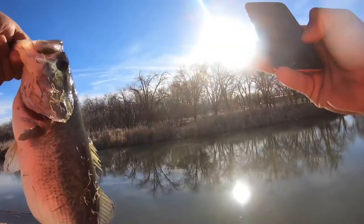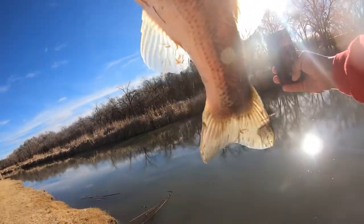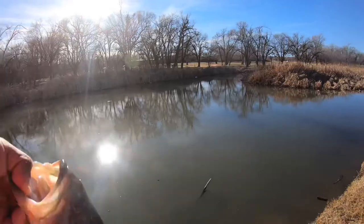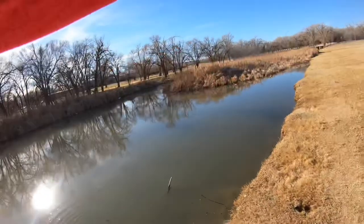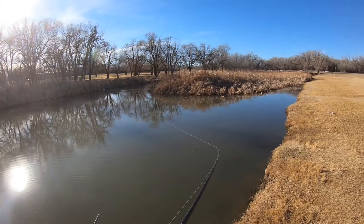More fish. Beautiful fish. Beautiful, beautiful fish. Can't beat that. Well, let's get this guy back in the water. All right, boy or girl. And there he goes. Woo! Let's get back in there, guys. I knew it. I knew today was gonna be a good one. Caught ourselves a good sized guy right there.